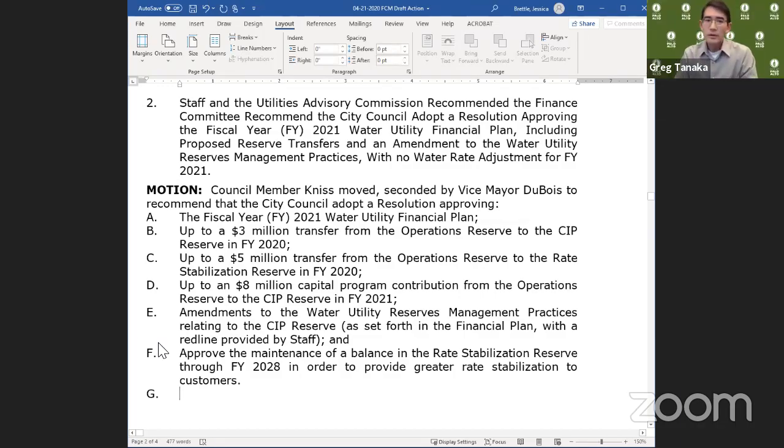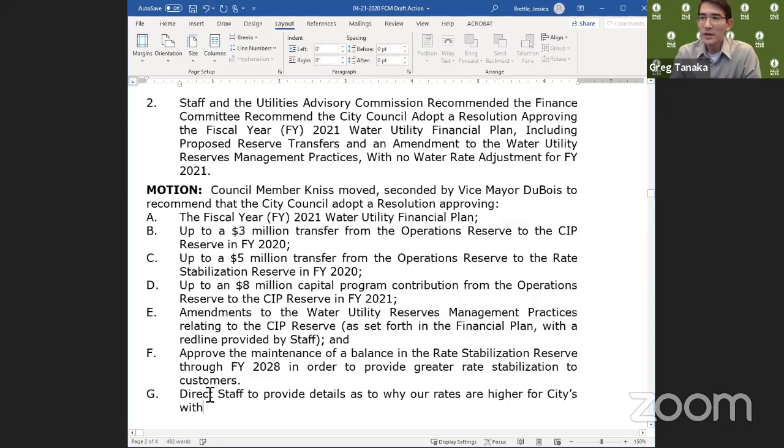Okay. Do you want to try to word it? Yeah, so basically, to have details, ask staff to provide the details as to why our rates are higher for cities with the same supplier. It's maybe a better way of wording it, but I'm open to suggestions here.